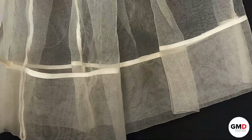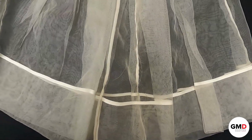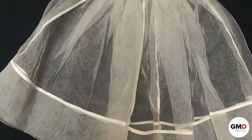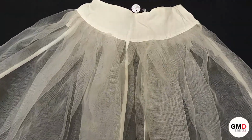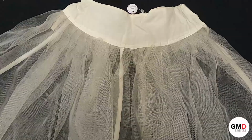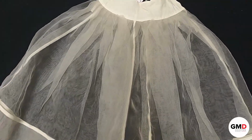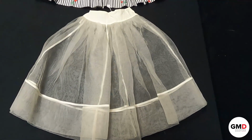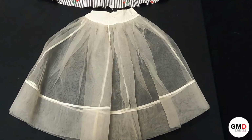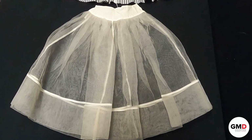Over a brassiere and a girdle, she often wore a slip to smooth out all of the body lines. Last, a petticoat would be worn in order to create the fullness needed for the skirts of the 1950s. These were often made out of stiffened nylon that were lightweight and comfortable to wear, but would hold their shape and support the weight of the skirt. So this is an example of a petticoat from the 1950s. This is also from Anne Fogarty, and it's made from a stiffened nylon fabric.